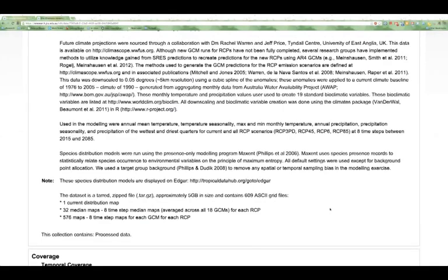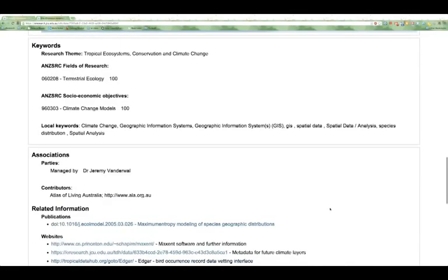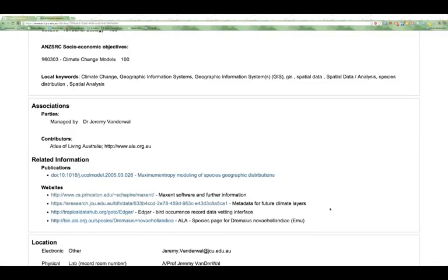It looks good to me. There was a little bit of back and forth with this researcher, but not very much. So that was good.